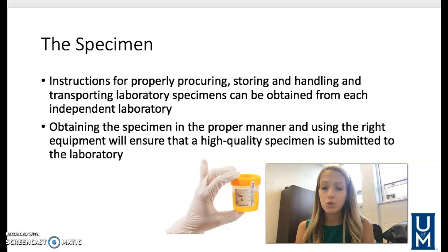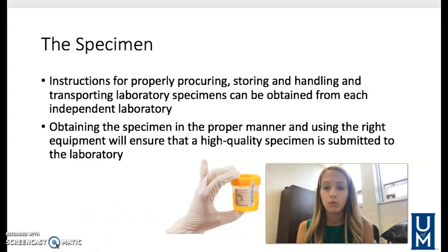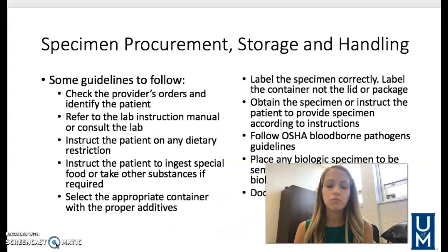So, if a provider gives you an order to get a certain specimen and you've never done it before, you can always call the lab and they will give you directions on everything. Obtaining the specimen in the proper manner and using the right equipment will ensure that a high quality, accurate specimen is submitted to the lab. So that's so important. Always ask questions if you are unsure of what to do or how to procure a specimen from a patient. There are some guidelines to follow.